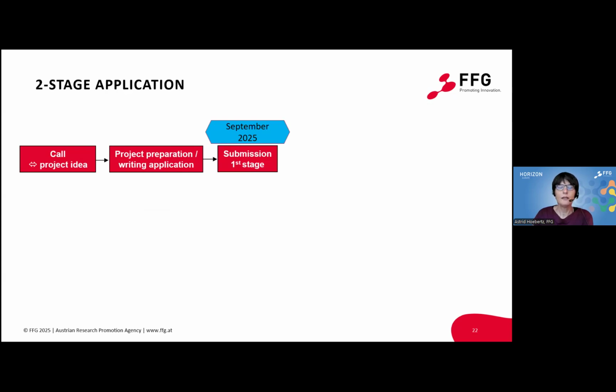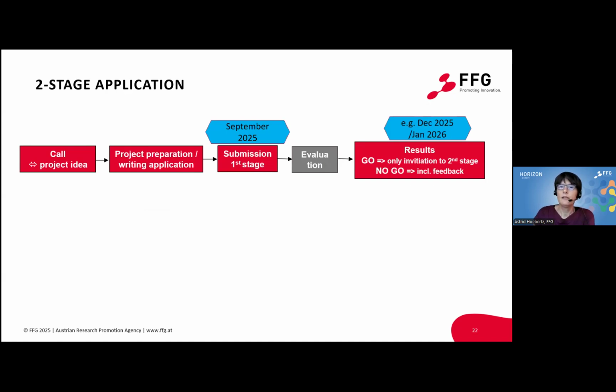How does it work? Basically, there's the normal project preparation. You have a first stage deadline. We've seen on the slides that many calls have a first stage in September. This is then evaluated for a few months. We'll get back to this process later. And then you will hear the results in December or January. And basically you get either a go, which is an invitation to the second stage, or you receive a no-go. And only in the latter case, then you will also receive your feedback, so evaluation summary report. The ones that are invited to second stage do not get this initially, this feedback. They're just invited to the second stage.